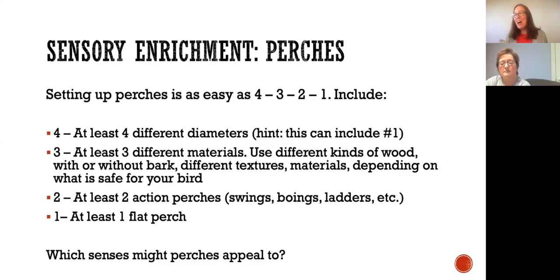So 4 different diameters, 3 different materials. It could be different kinds of wood, with or without bark, different textures. Depends on what is safe for your bird. It's nice to have a soft perch, whether it is the cholla wood that is also fun to shred, that cactus wood, or cotton perches. I know there are people who say you can't use cotton perches because you're worried about them ingesting it, but a lot of birds do fine on cotton rope perches. 2 different action perches, so that's 2 different either swings or boings or ladders, and at least 1 flat perch.